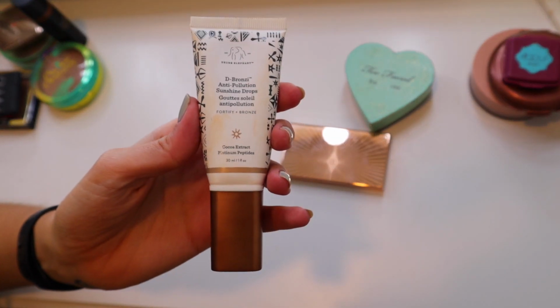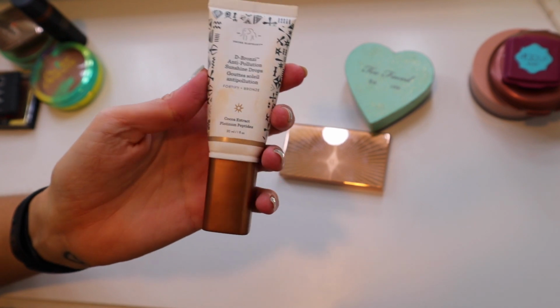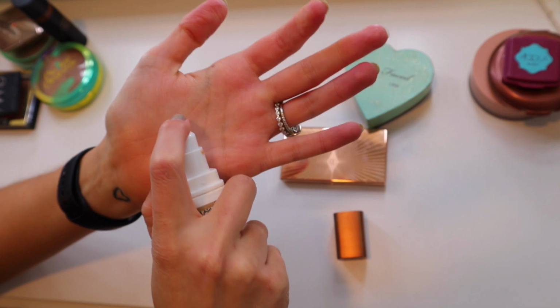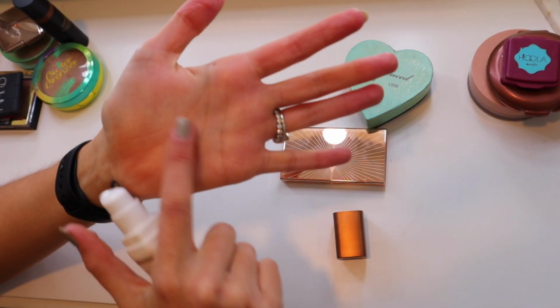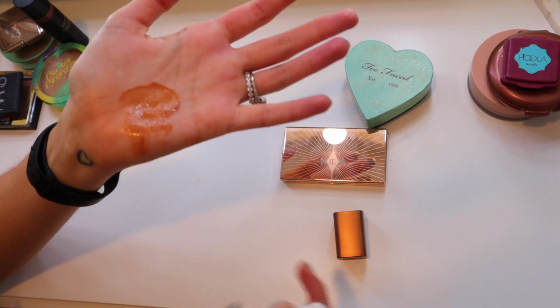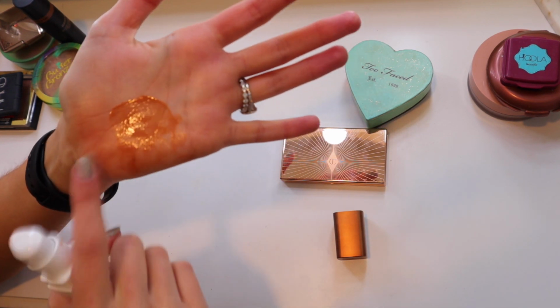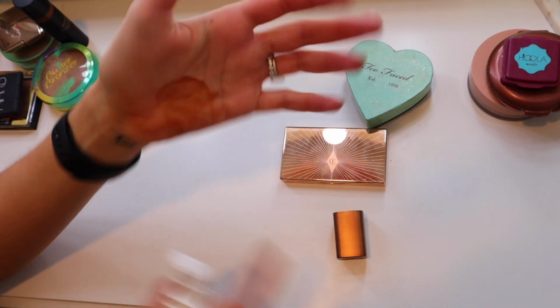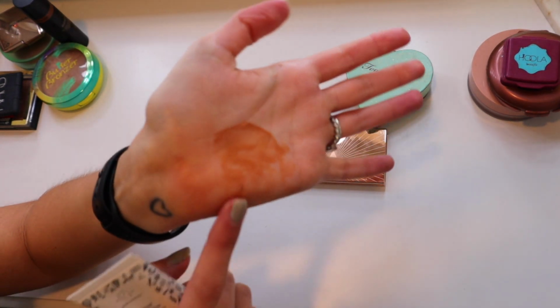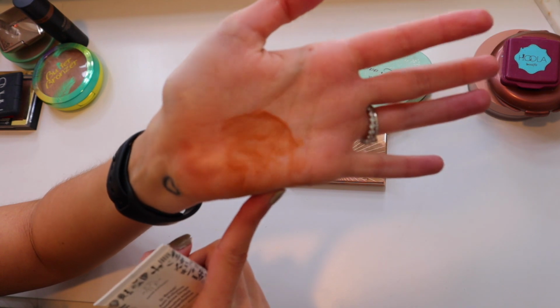Another cream style product that I've been using, I'm not going to consider this to be a bronzer, but this is the Drunk Elephant D-Bronzi Sunshine Anti-Pollution Drops, and I use these to mix in with my foundation or with my skincare or SPF if I feel like it's just not the right shade during the summer. And I just really love these. I've been keeping it with my makeup because I find that I have more use of it with my makeup than my skincare.